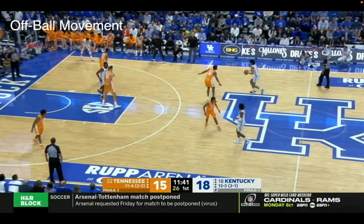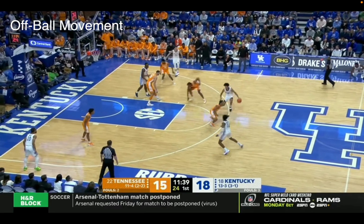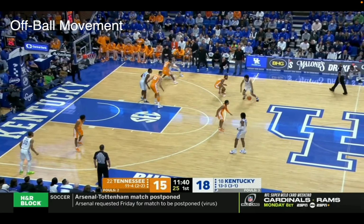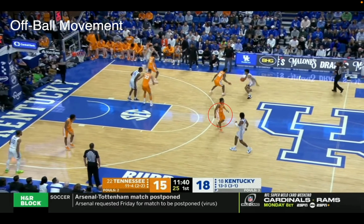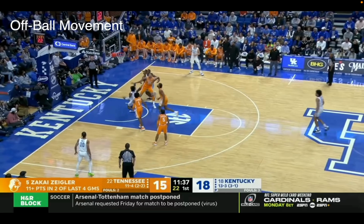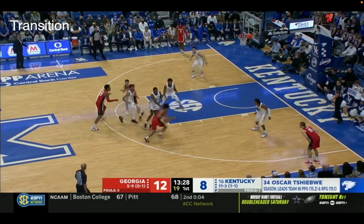And moves very well without the ball. Like I said, could slide along the perimeter, gets to the open spots. But he just does a good job to feel when defenders fall asleep and can cut downward too. All right, you see here, his man's got the ball over there. And it's this defender over here who's going to fall asleep. And you see Washington just feel that and just go. And again, you see the floater and does a very good job there.